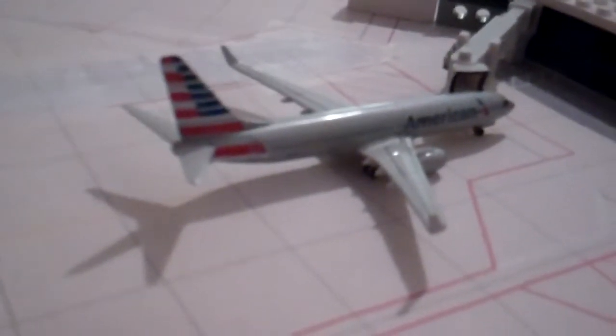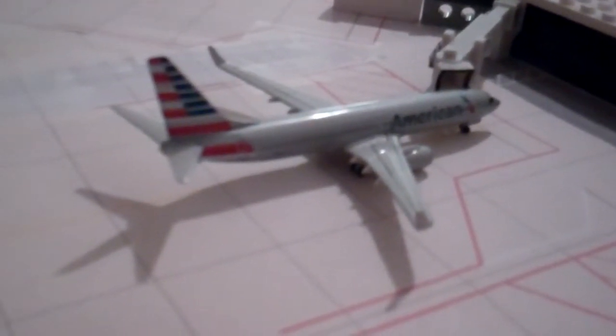Then we have an empty American gate where we have a Mesa American Eagle CRJ900 in Express colors pulling in from, we'll say, Reno. After that, we have an American 737-800.